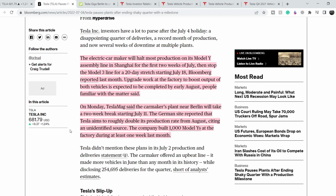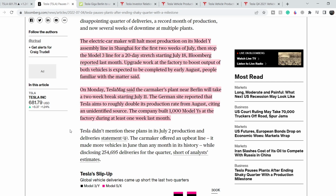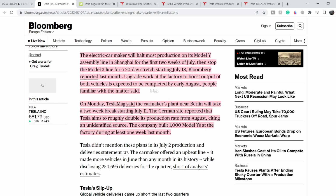On Monday, Tesla Mag said the carmaker's plant near Berlin will take a 2-week break starting July 11th. The German site reported that Tesla aims to roughly double its production rate from August, citing an unidentified source. The company built 1,000 Model Ys at the factory during at least 1 week last month. So definitely, this halt of production in 2 plants will again affect the delivery numbers and the production rates of Tesla.